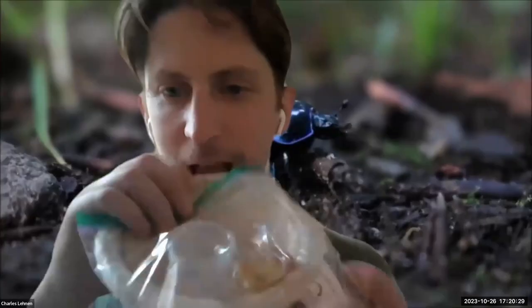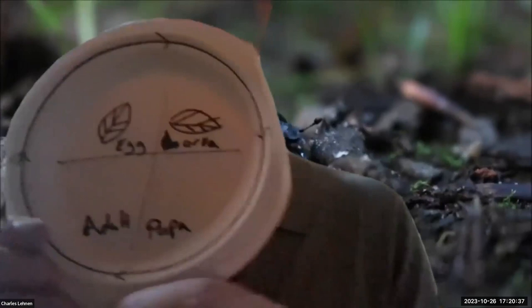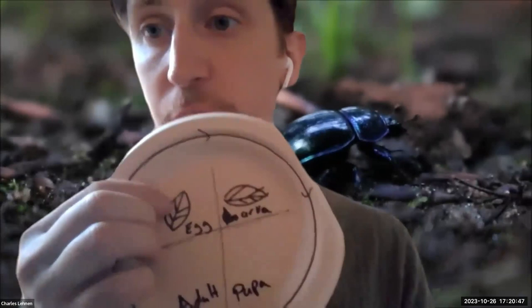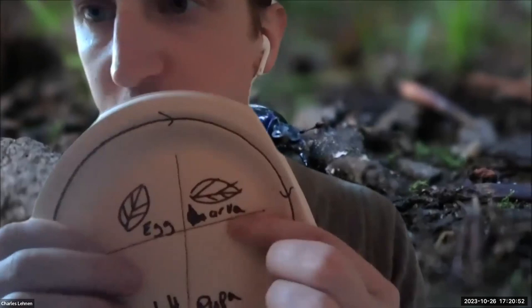And then there's a plate inside of your bag right here. So this plate has some things written on it. One of them says egg. It's got a leaf. So just like Mr. Baker showed with his parasitoid wasps, you can oviposit eggs right onto this leaf. The next one says larva, and it has a leaf again, but as a food source.